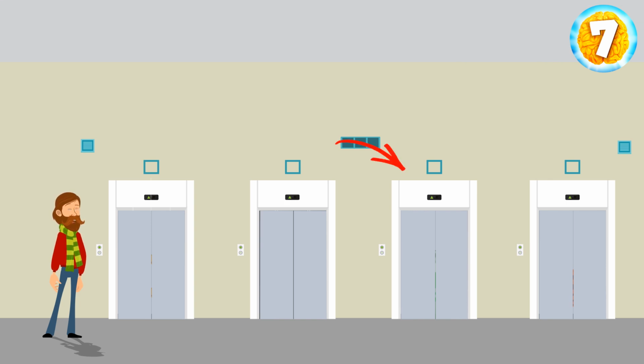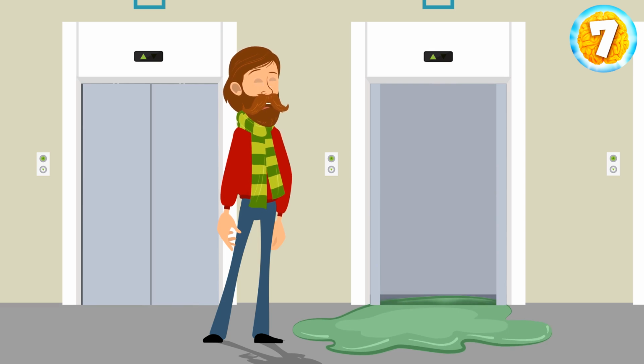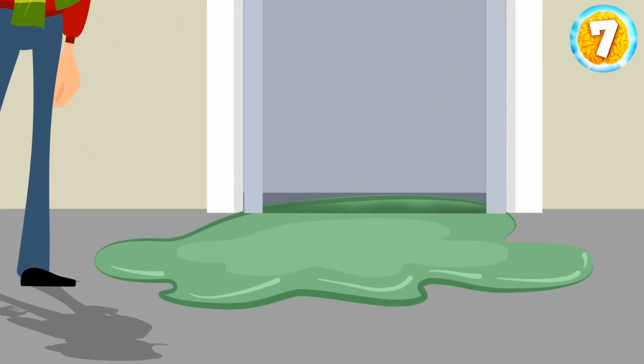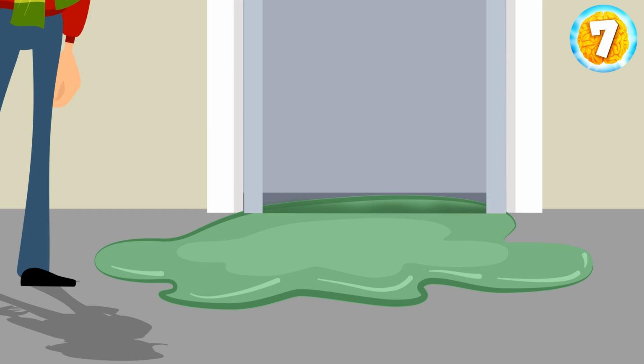You should choose elevator number 3. As soon as the doors of this elevator open, all the liquid will pour out. And the only thing you'll need to do is to step far away enough not to have your shoes soaked.